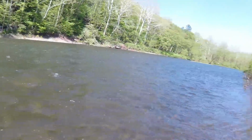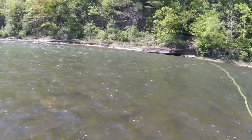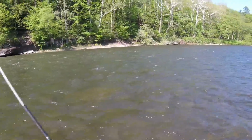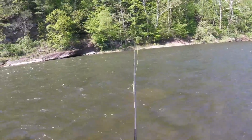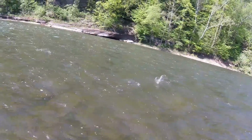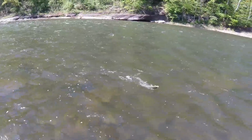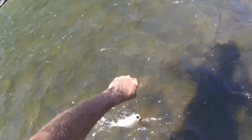Okay, guys, had to change spots. It was getting a little crowded down there. I had three guys all around me, which is fine, but not my thing. So I came up here to another set of riffles and see how we do up here. New set of riffles. Look at that. First cast. Oh my gosh. First cast, on the big brown stone. Isn't that good? That's pretty good.